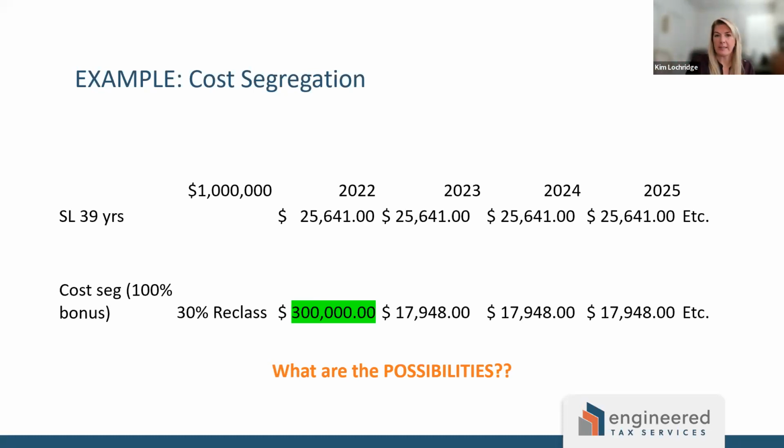When you do a cost seg study, and assuming I am eligible for the 100% bonus depreciation, which was in 2022, we can safely assume that we're going to reclassify about 30% of that $1 million. And that is 100% bonus. So when I have a 5 or 15-year tax schedule, I don't have to wait 5 or 15 years for that. Because bonus depreciation applies to buckets that are 20 years or less, I actually get to take all of my 5-year and all of my 15-year upfront, and I take a tax deduction in the first year of $300,000.